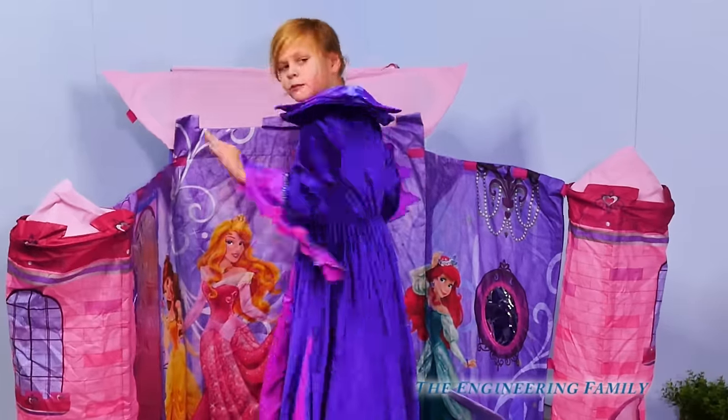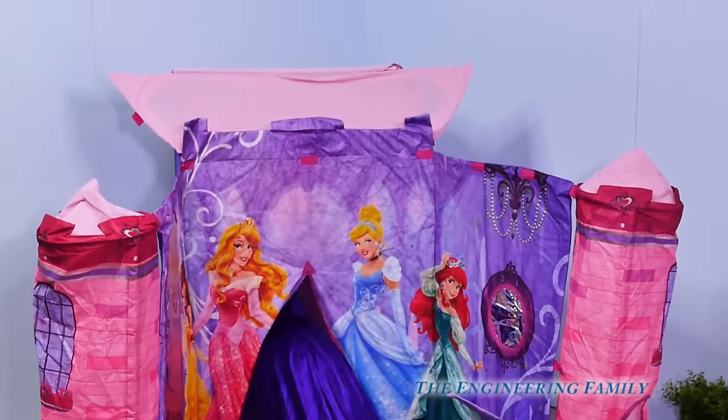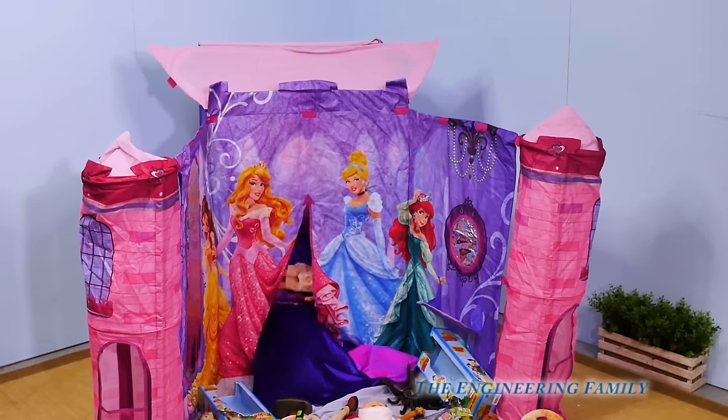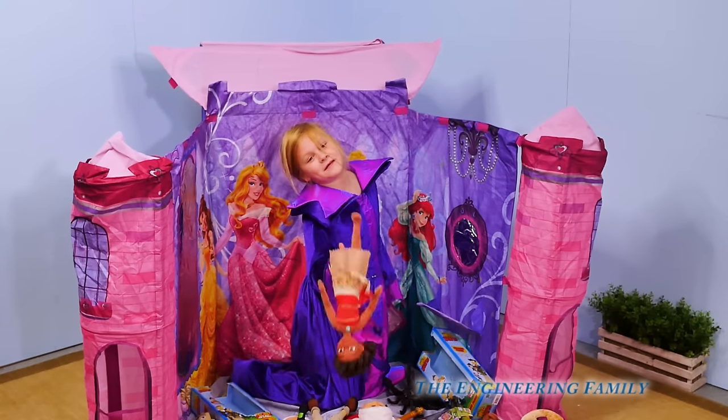I'm dancing. You're dancing. I bet you that tent's empty. Is there anything else left in there? Yes. That sounded like Maleficent again. What did you find?